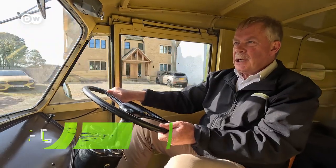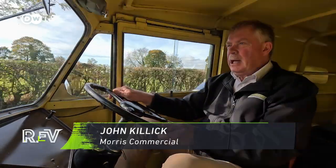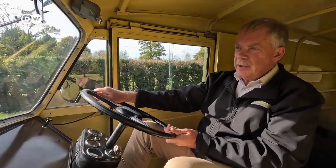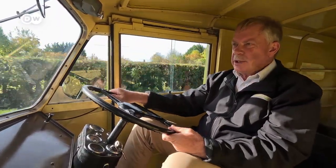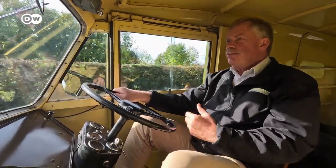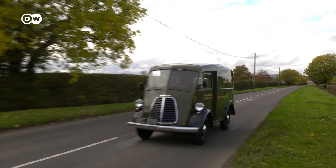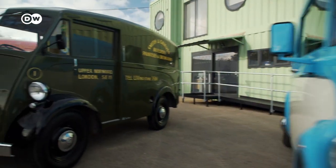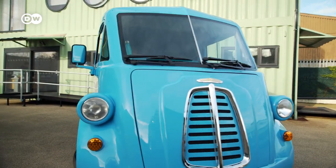Although the Morris J-Type was a utilitarian vehicle, it was a van after all, it had enormous style and presence and stood out from other vans of the time like that. And that is partly why we've adopted that as the design cue for the new Morris JE. The Morris JE, the E standing for electric, is not just a straightforward retro copy of the original, although it has taken on board its most important features.